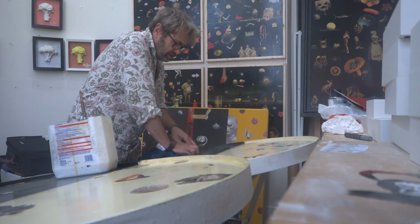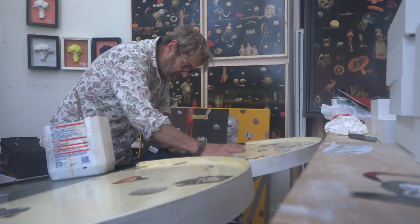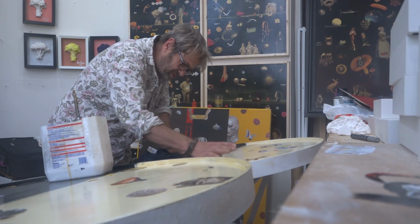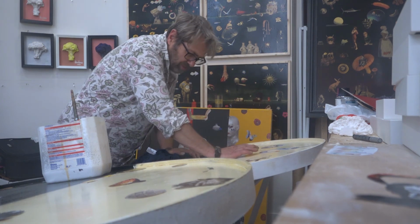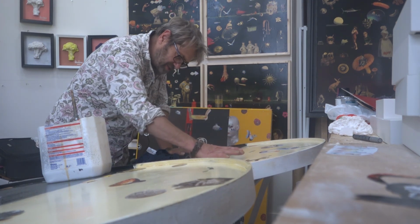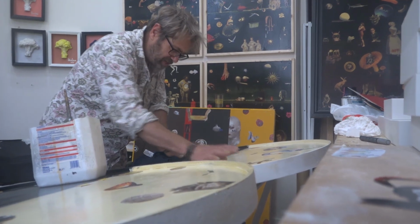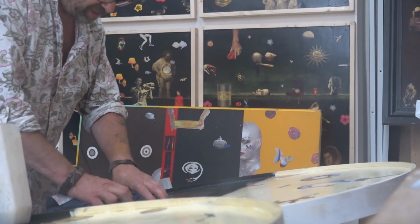Salvador Dali and Monty Python. Monty Python for the humour, Salvador Dali for the surrealism, and Hieronymus Bosch for the dark side and the humour and the surrealism. So Bosch had everything in his work.